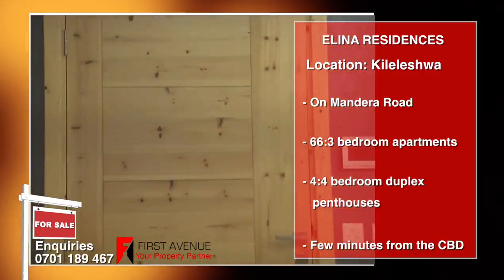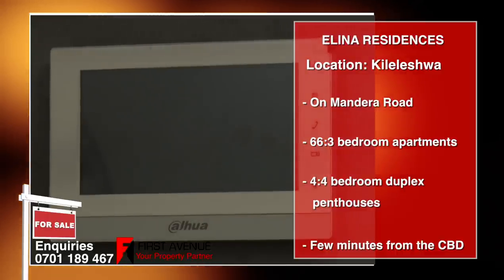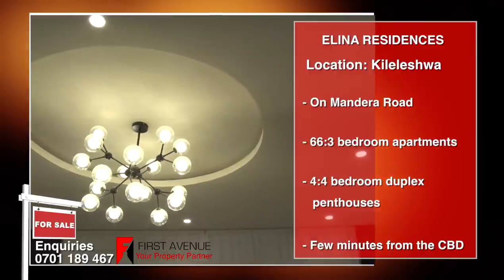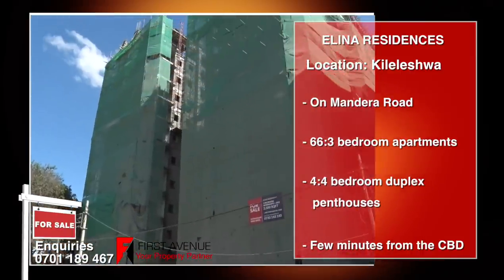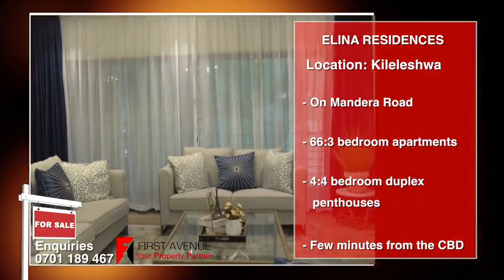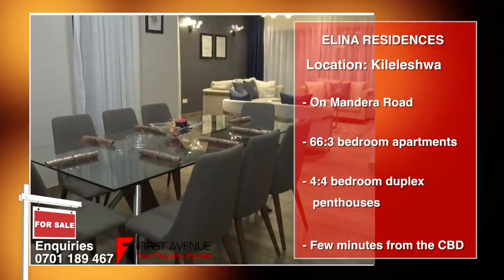Located in Kileleshwa on Mandera Road, Lena Residences are a modern 66 three-bedroom apartments and four-bedroom duplex penthouses. They sit in the heart of suburban Nairobi, providing a backdrop of city buildings and beautiful skyscrapers. These units are a stone's throw away from the CBD, attracting city dwellers looking for an urban lifestyle and a sense of well-being.